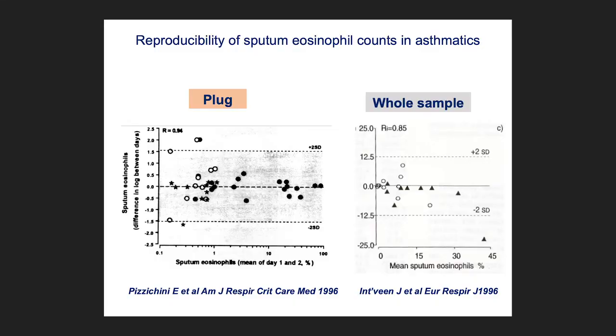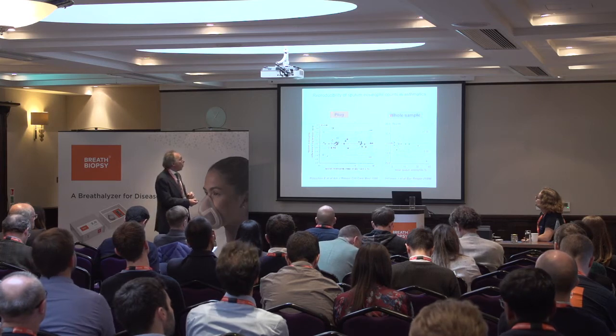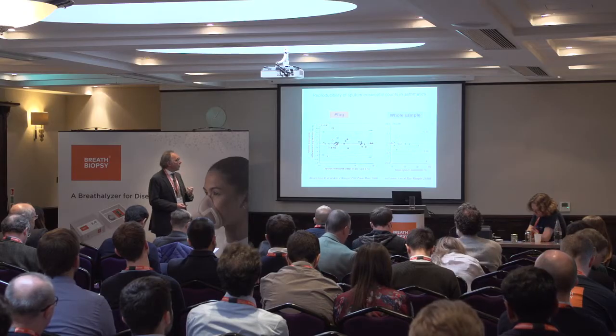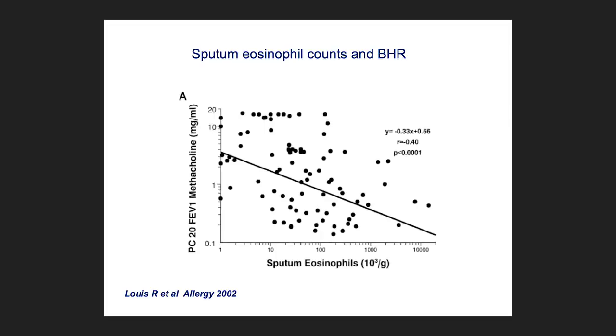Sputum eosinophils is reproducible, because when you do sputum induction a few days apart in the patients, whichever technique we use, plug technique or whole expectorate technique, you have quite satisfactory reproducibility of this marker. Sputum eosinophils is also related to some physiological disorder in asthma.